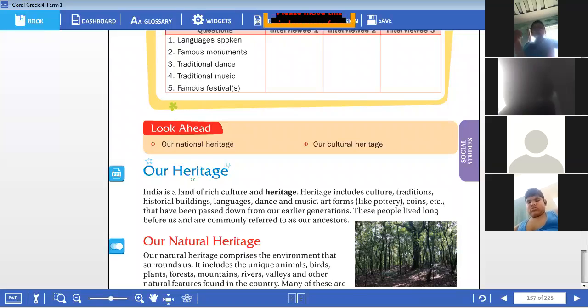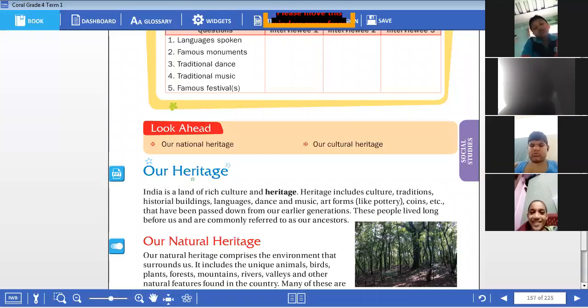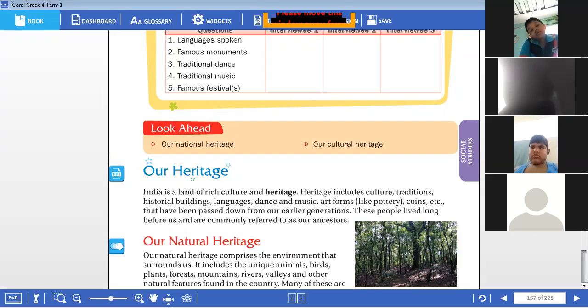Like that, every area will have its language. Languages are also different. Dance and music. There are many kinds of dances and musics. Indian music, traditional music.